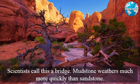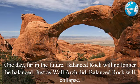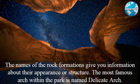Mudstone weathers much more quickly than sandstone. One day, far in the future, Balanced Rock will no longer be balanced. Just as Wall Arch did, Balanced Rock will collapse. The names of the rock formations give you information about their appearance or structure.